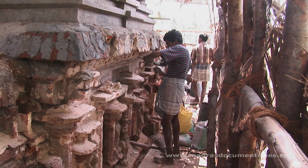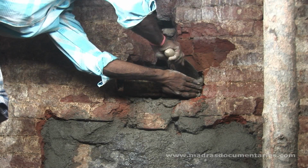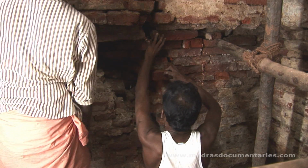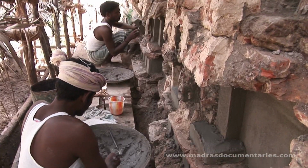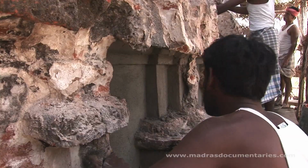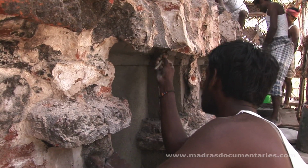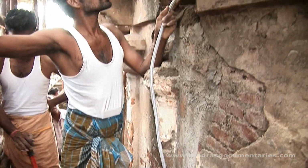Working with care, the team performed different types of repairs to the main structure. Where the damage was extensive, portions were removed after documentation and rebuilt while maintaining the original design. Several cracks were filled and grouted. The artisans needed very special skills to be able to dismantle and then refit the stones without leaving a gap.